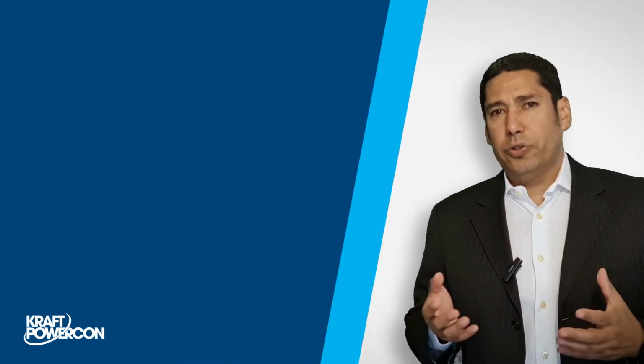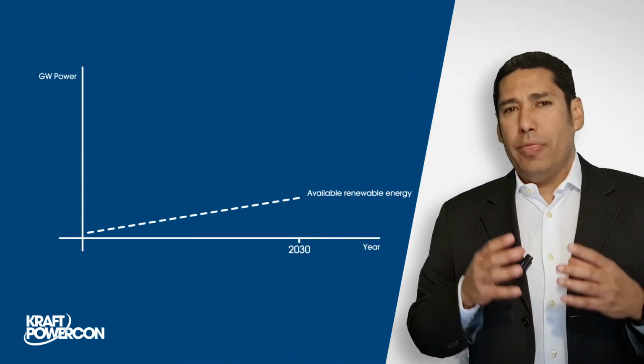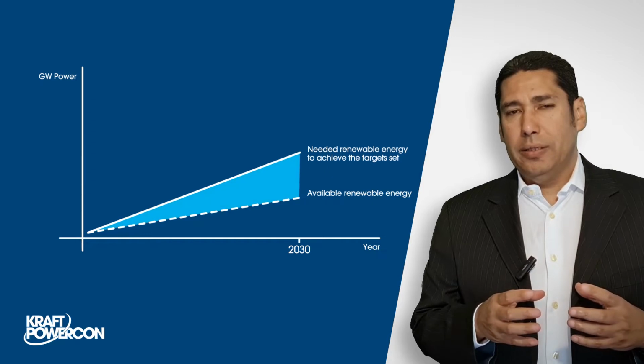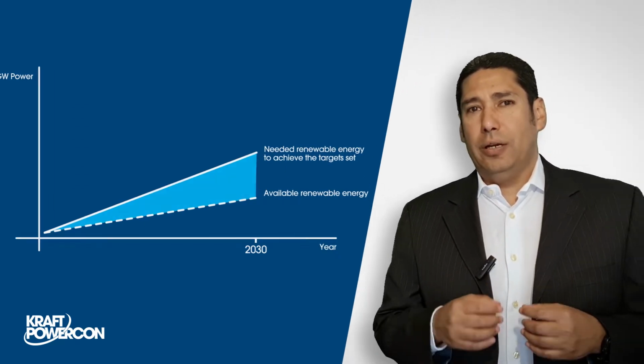But we have to be mindful that renewable energy sources are going to be needed in many other sectors, and therefore optimizing the electrical ecosystem around the green hydrogen industry is a must. We at KraftPowercon see the opportunities, but also understand the complexity of the design and the challenges that the industry will be facing by scaling up and increasing demand.